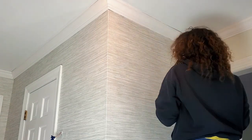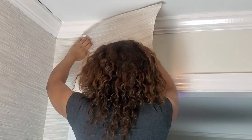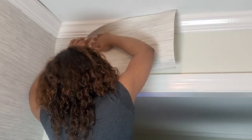And another thing that I do like about this peel and stick wallpaper is if you get tired of looking at it, peel it down and put something else up there. It's so easy just to take it down.